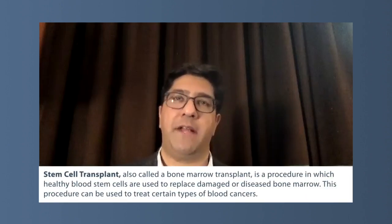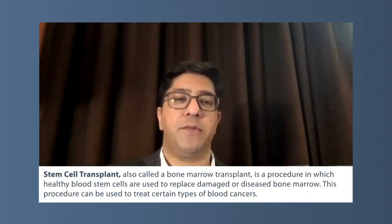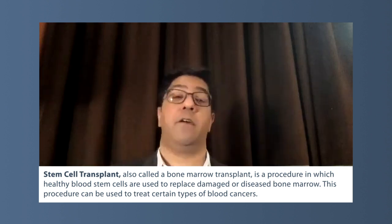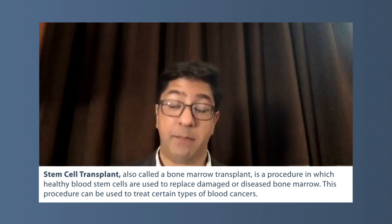There's also transplant available, right? Correct. Transplant is for more advanced patients, and it comes with some major risks, so it has to be thought of very carefully in terms of the risk and benefit. But it is a potentially curative strategy.